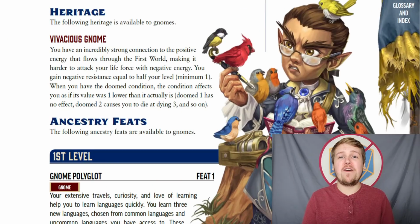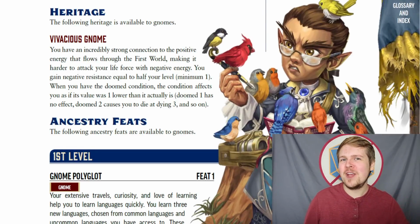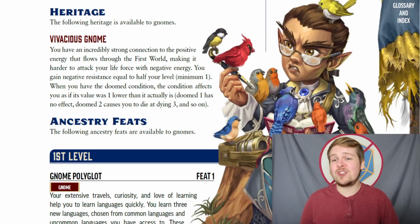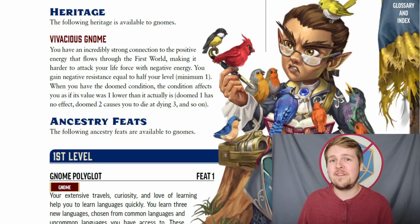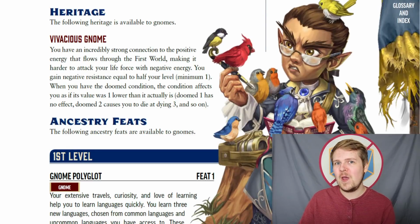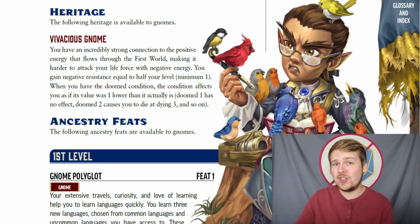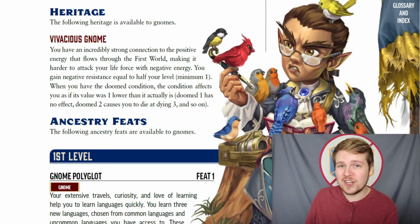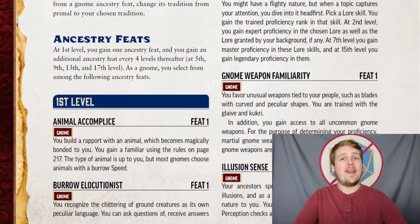It's really neat. Vivacious Gnome is great in that you're so positive and connected to the First World that negative effects have less of an effect on you. You gain resistance to negative damage equal to half of your level, and the doomed condition is 1 less effective on you. It basically nullifies the first doomed condition you get, so Doomed 1 does nothing to you. Doomed 2 counts and acts like Doomed 1, and Doomed 3 works like Doomed 2, etc. Effectively, you just reduce your doomed condition by 1. You don't remove it, but you treat it as 1 lower. It's really solid. And that's all the gnome heritages.